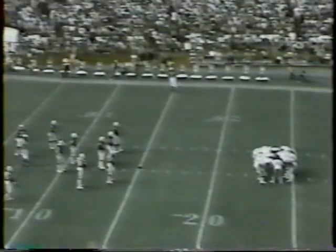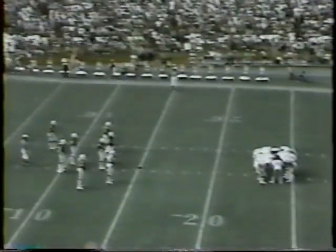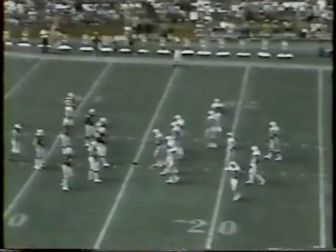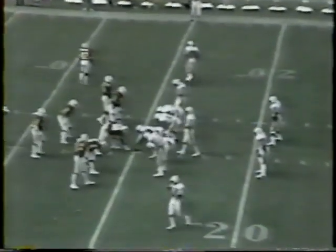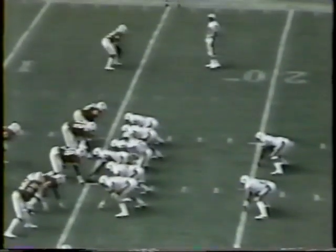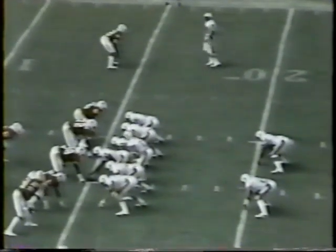Overstreet and Bennett, the setbacks for Miami. Adams back in on defense. It's a situation where the Patriots like to blitz. Maybe a weak safety blitz. Rick Sanford, number 25. 2nd and 10. Scooting up there.